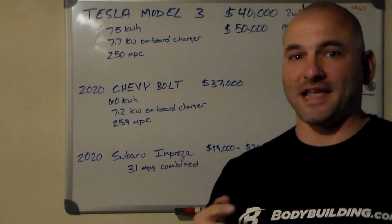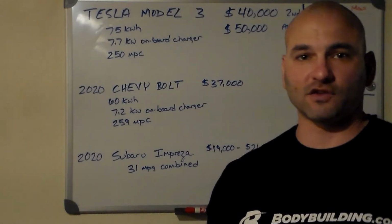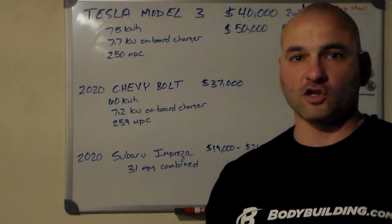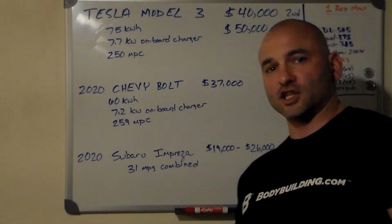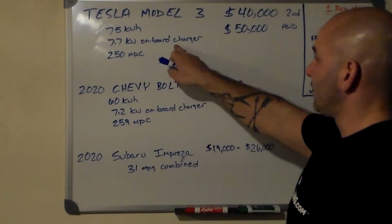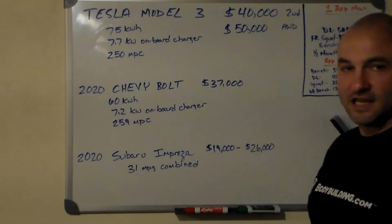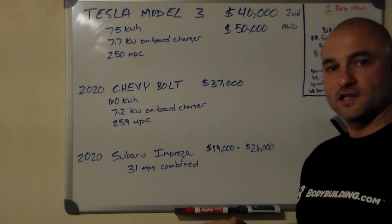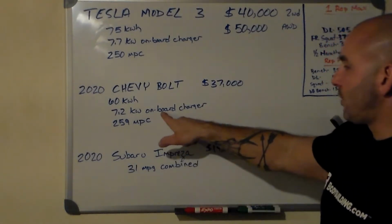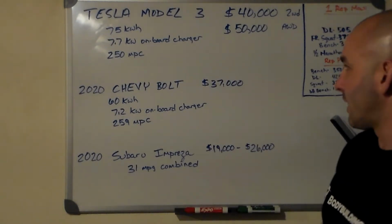Some stations charge by the hour, some stations charge by the amount of juice that you're taking off of their system, and some charge based off of monthly or yearly subscriptions. If you're at a station that charges by the hour, that's where this comes into play. You're going to want a faster onboard charger so that you're not sitting there any longer than you have to, racking up more cost. The average on all these electric vehicles right now seems to be about 7.2 kilowatt onboard chargers, so the Tesla is a little bit faster there.